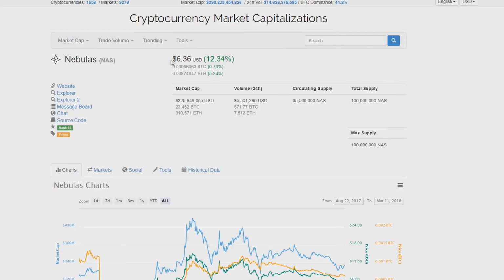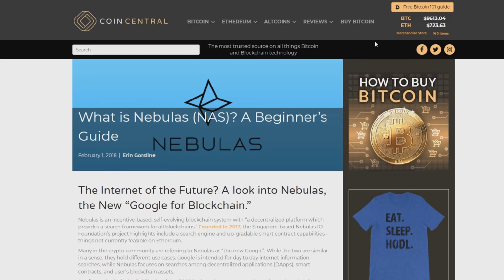And now, with this said, now that we have the numbers out of the way, let's jump into what Nebulas actually is and their project within blockchain. I'm going to be using an article over on coincentral.com to explain to you guys what Nebulas is, as well as do my best to explain what their project is within blockchain and cryptocurrency.